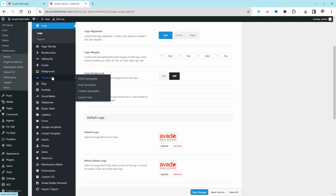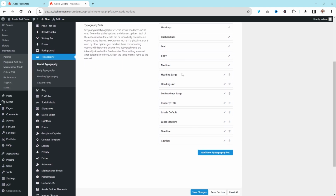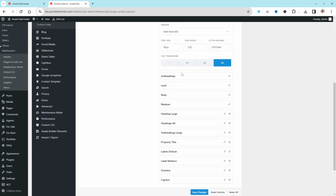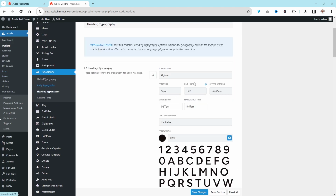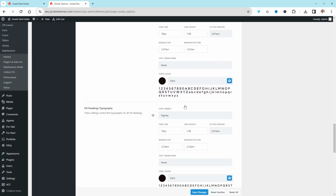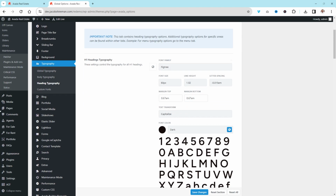The other thing that we would probably do is play with our typography. So you see here, they have a lot of typography sets. So you would just come in here and choose your font family for all of your headings, your subheadings, your lead, heading large, heading alt. And that's just so that you don't have to go in and change it all here. If you take a look here, you have to change each individual one of these. So it's better to just do the global as well, but you can change them here as well.